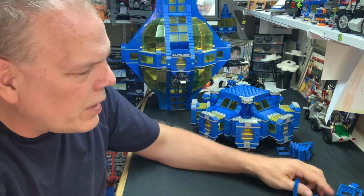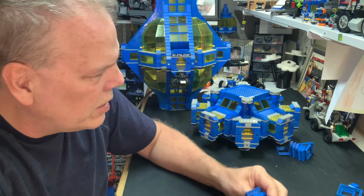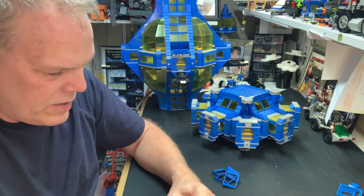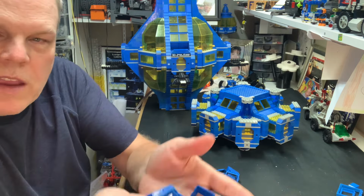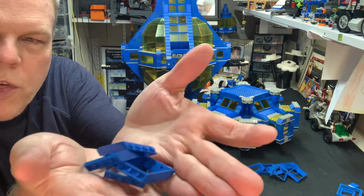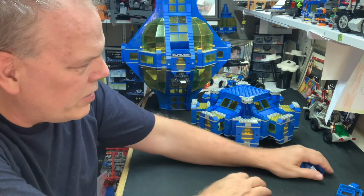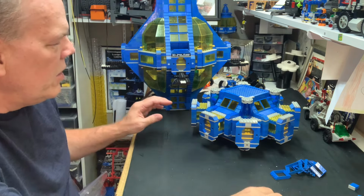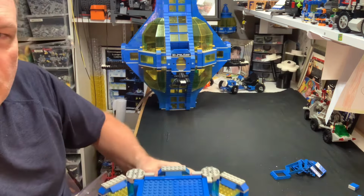So I had 2, 4, 6, 8. I have 8 of these, so there's 8 of those. I have 4 more of those. So that means I have a layer and a half, because I need 8 per layer. I don't have any more over there. So this is the issue. This is the issue.